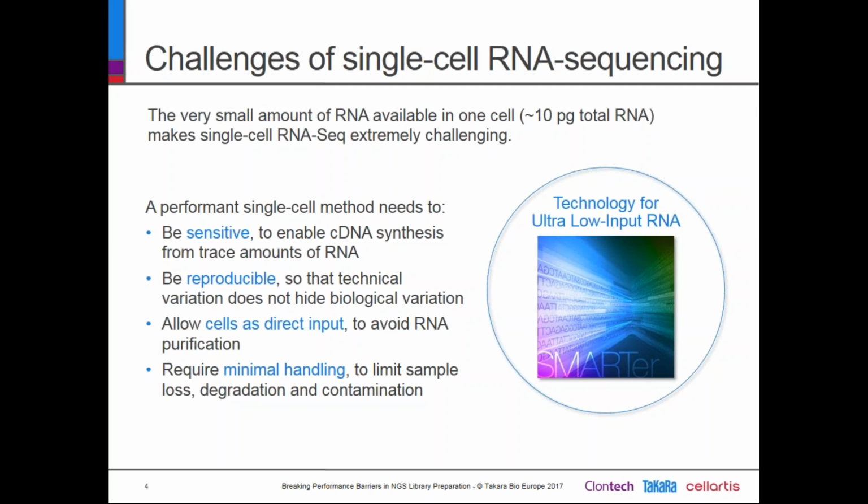It's estimated that one mammalian single cell has on average 10 picograms of total RNA, and from this, only approximately 1% corresponds to messenger RNA. So you can imagine that the amount that is available is extremely low. For this, you will need a method that is sensitive enough to perform the cDNA synthesis from this small amount of RNA. The method must also be reproducible, because you want to see the biological variation and keep the technical variation to a minimum.